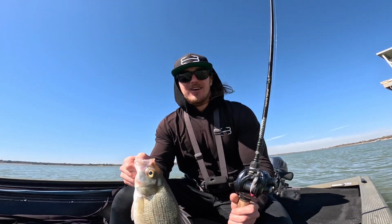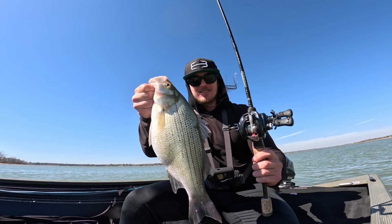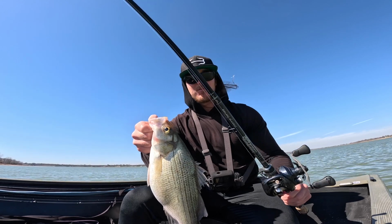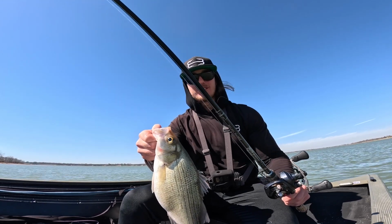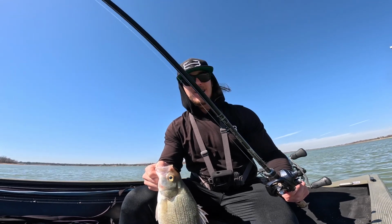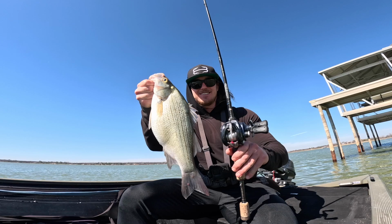And guys, with these Dobbin Sierras, this thing was not easy to get out from under a dock on 6-pound line, but they still have enough backbone to really hold pressure and just help the fish guide themselves out. They're soft when they need to be, and they have a little bit of backbone towards the base of the blank when you need it.